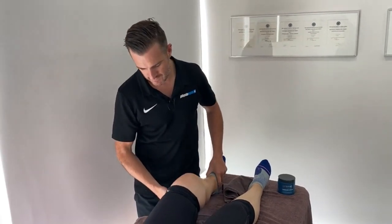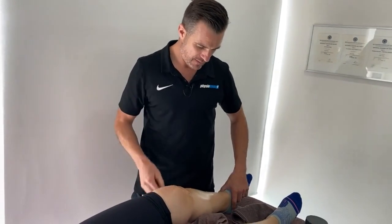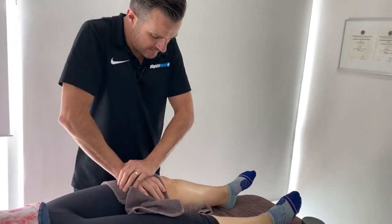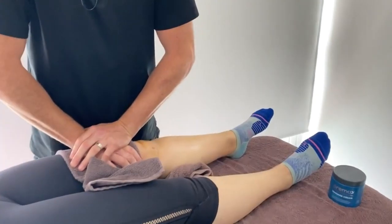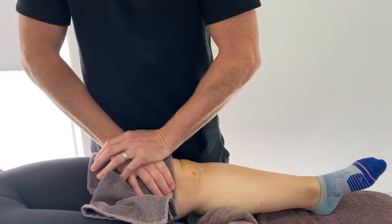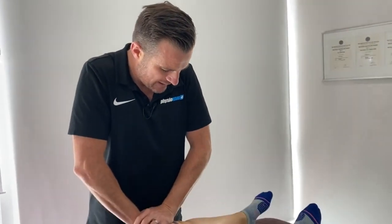We're also working on doing it a little bit the other way, so blocking that tibia and going for an AP this way. So going to this direction here, and just this one, you just got to be a little bit careful of making sure that that doesn't hurt. You don't jam the front of the joint. You are trying to do a pure glide there. You're not trying to just push her into extension. That's why we've blocked it there, to try and get some range there.